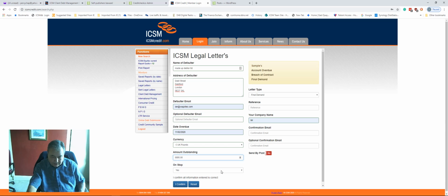Just for argument's sake, is it on stop or not? Well, you'd think if somebody owed you money and you've got to the stage of sending them a legal letter, it would be on stop, but that's not always the case. So we give you a choice. Some people carry on supplying even though they haven't been paid for something that they're now chasing.